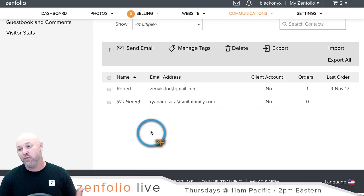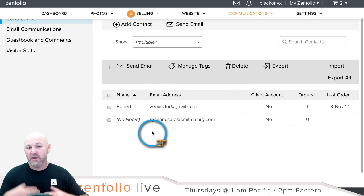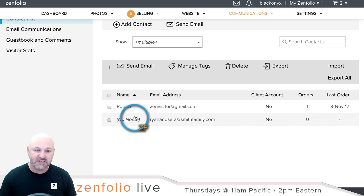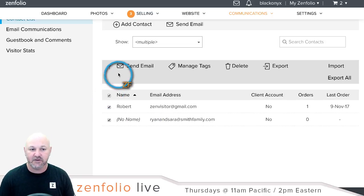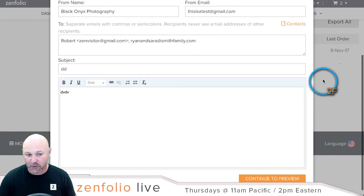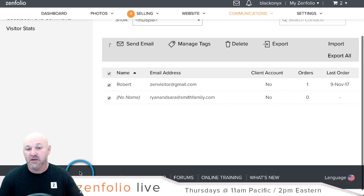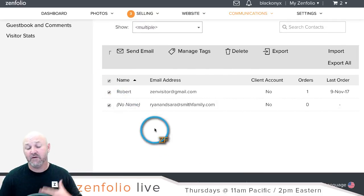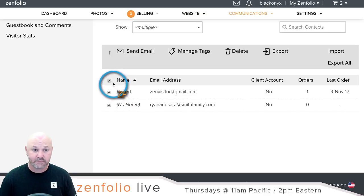And it's actually a good way if you want to email a specific target client group. You can filter it by the gallery, select those emails, and then go and shoot them an email based on their interest of whatever gallery that they were doing the visitor sign-in through. So that's as long as you have visitor sign-in turned on.